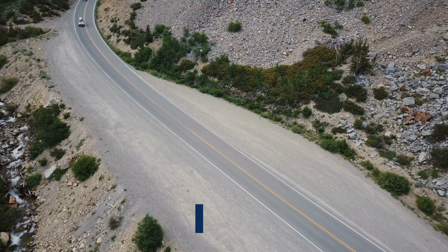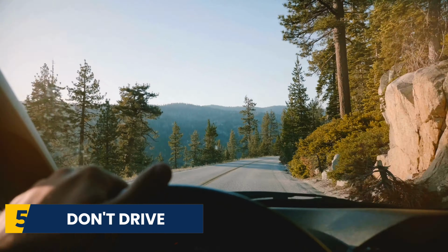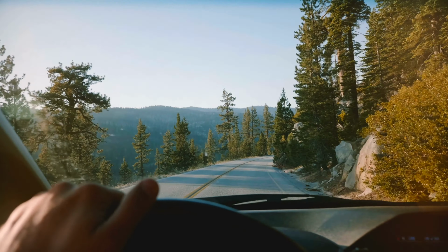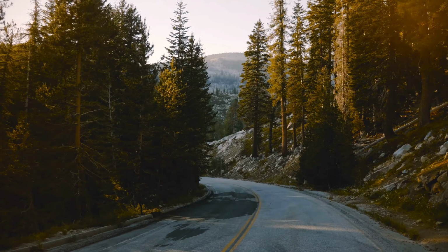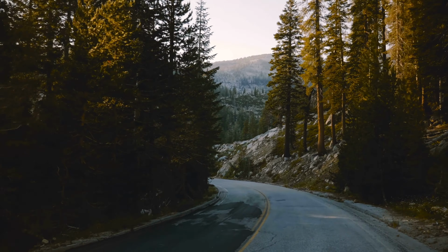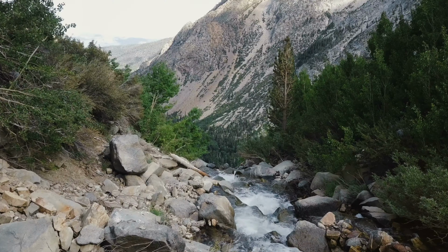Our next tip: don't drive. So you may need to drive to the national park itself, but once you have parked at your hotel, avoid driving around to see the different sites. Parking and traffic can be a nightmare here. Instead, use the free shuttles that circulate the park or take the public bus that travels the Highway 120 or 140.